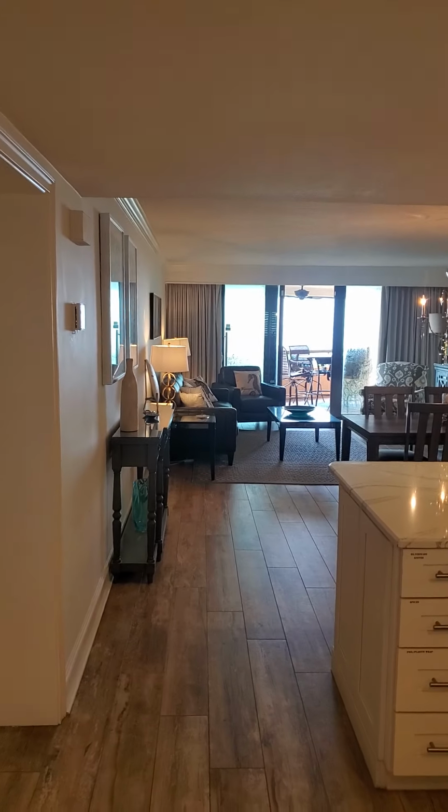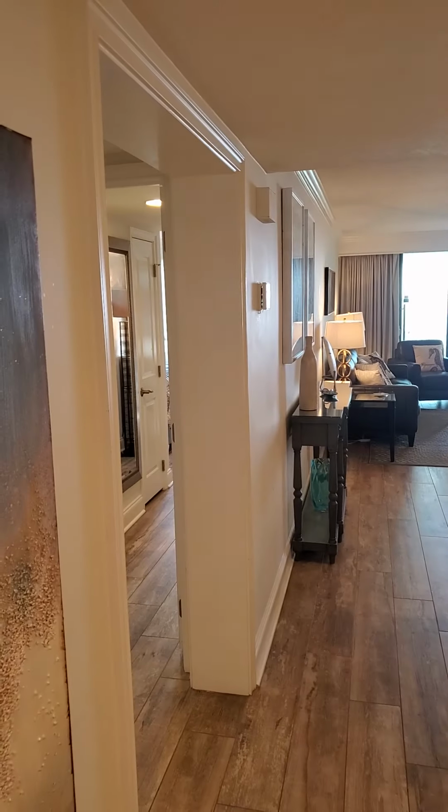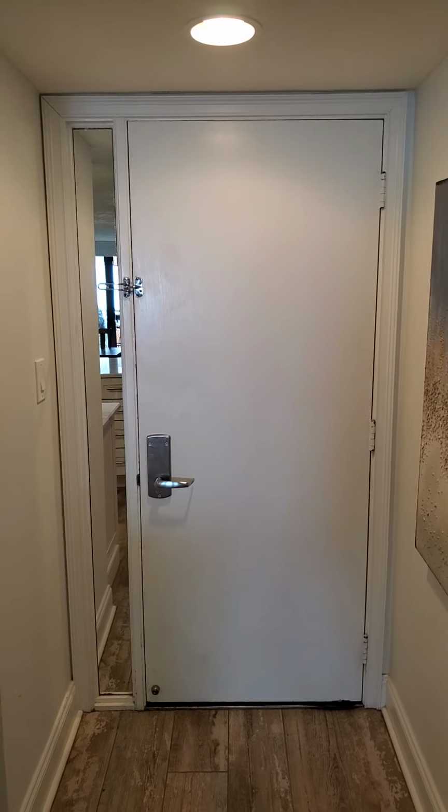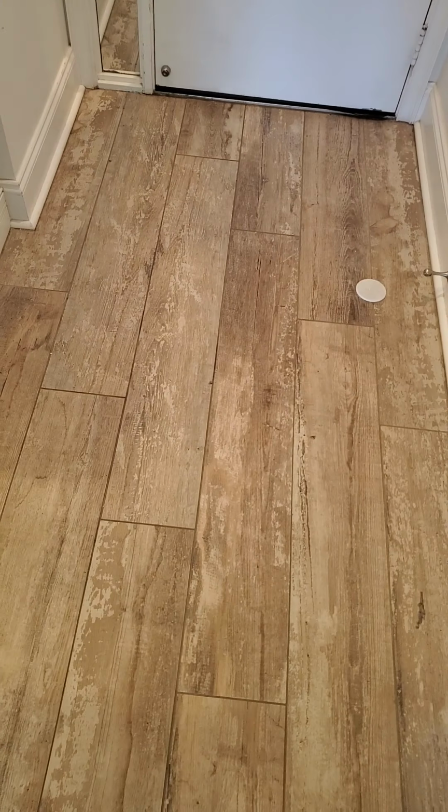Welcome to Edgewater Unit 402. This is a two bathroom unit, completely remodeled. Here's your front door. It has wood look tile throughout.